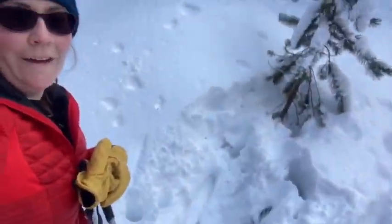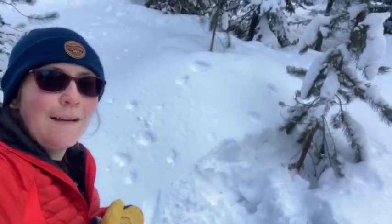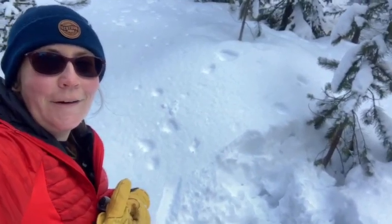And with one last look at the giant hole that we made to get you an up-close and personal look at dwarf mistletoe, this is Guide Sarah Ernst signing off.